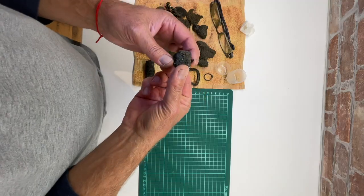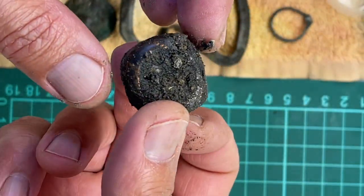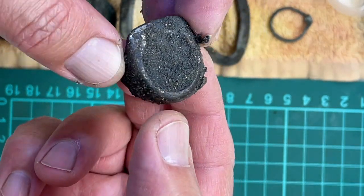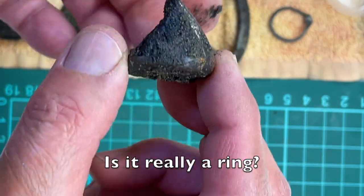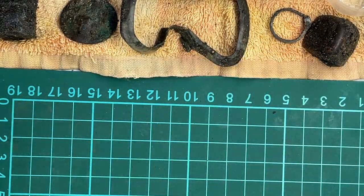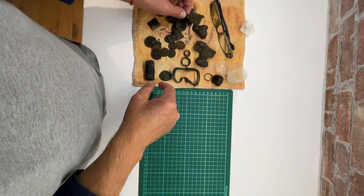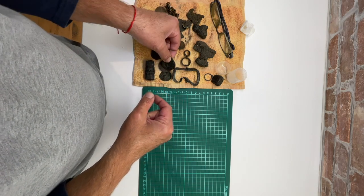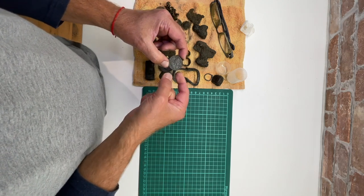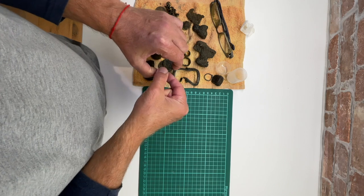An interesting find here. Can you see the details there? So it looks like it could be a ring as well, but because I haven't cleaned it, it's very hard to see. And anyway, a few coins here to inspect. This one here, I can see it's a George III facing right, and it's in very good condition.